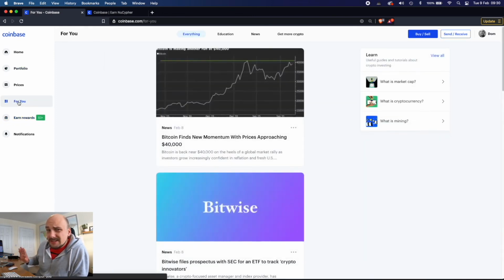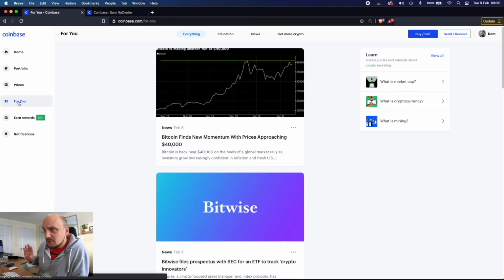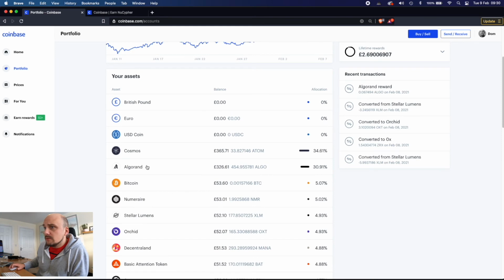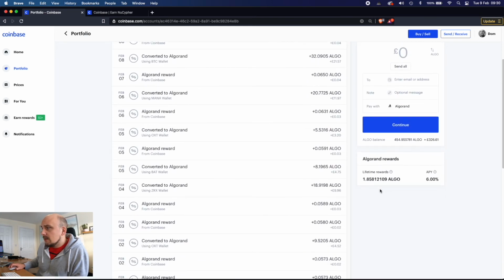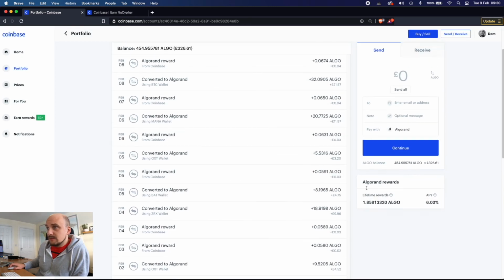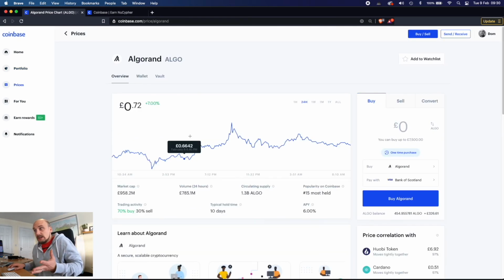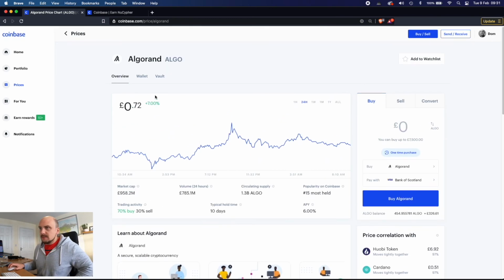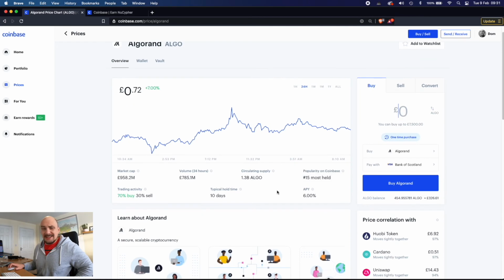However, there is another way of making more cash straight away, £50 worth of cash. Again, if I go to my portfolio, if I go to Algorand, lifetime rewards, let's see. Algorand also has a 6% percentage increase if you put your money into that. So just by having it, just by owning it, it will be making you interest straight away. So compared to a bank, if you have a bank which gives you 0% interest, if you just put your money into Algorand, you could be making 6% interest.